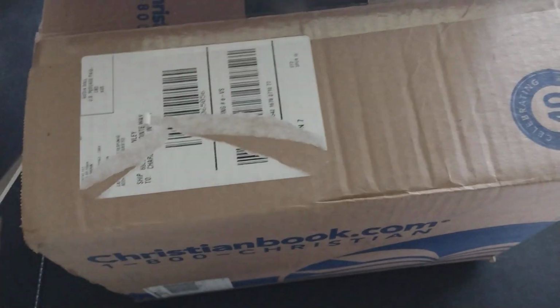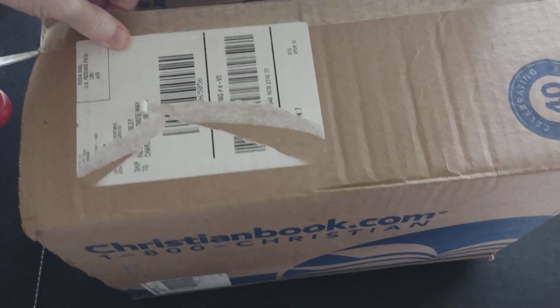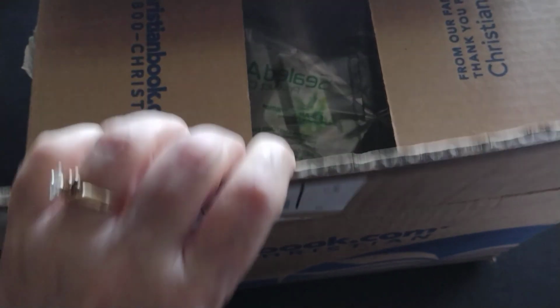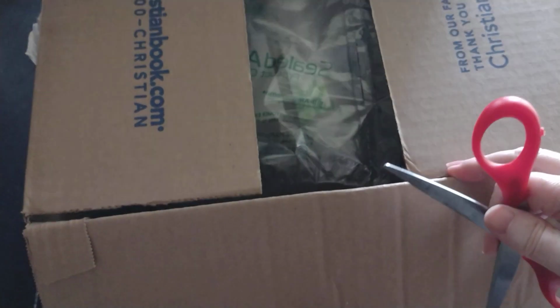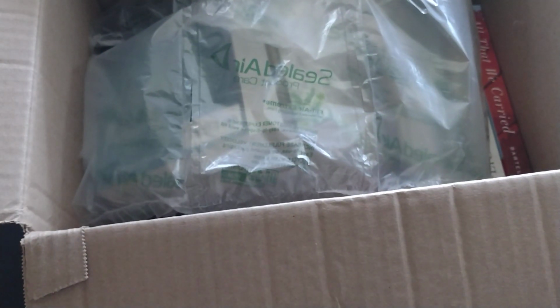Now, the box is pretty big, so I am most likely going to have to move the box out of the way in order to pull the books out. This box took 6 days to get to me from when I ordered it, and there were two. How do I explain this?